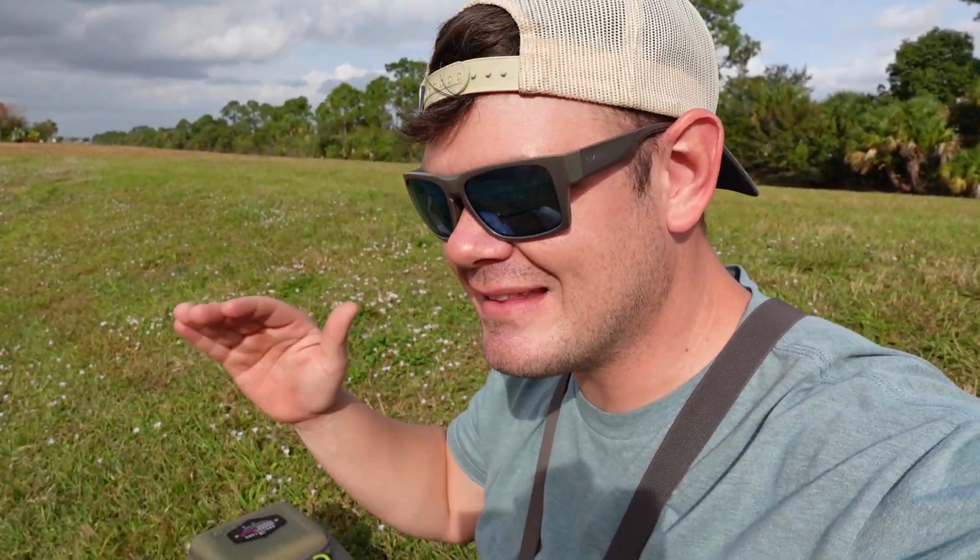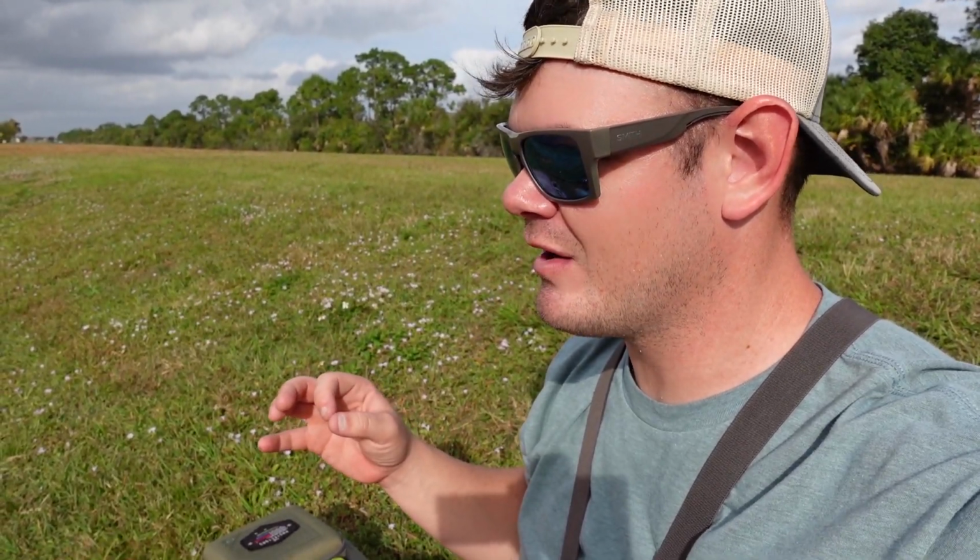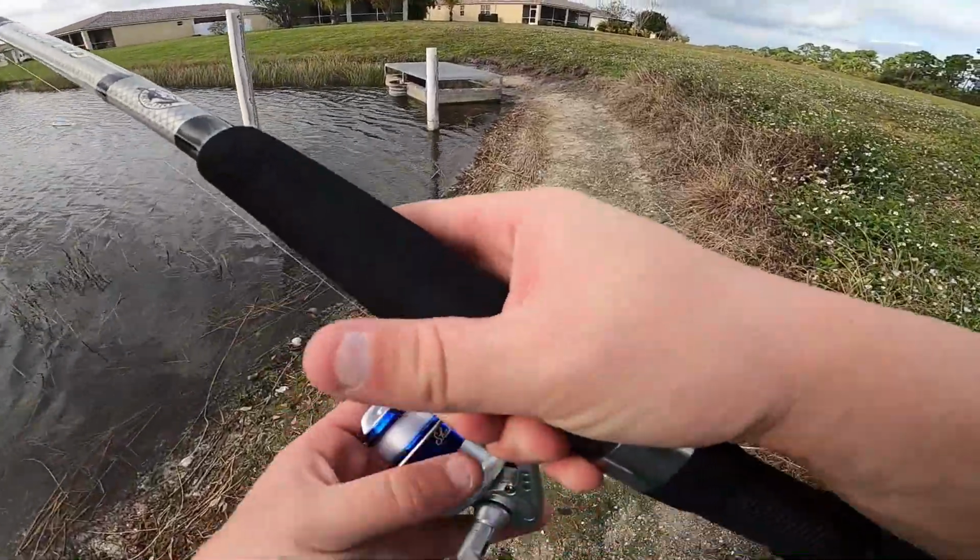But there's so much bend in this rod, I think I figured out a system though. I missed 2 fish, I finally caught that one. I think if I hook one, I kind of just have to lean back and hopefully it doesn't send the fish to the moon. Let's keep fishing. Thank goodness, 1 fish down.